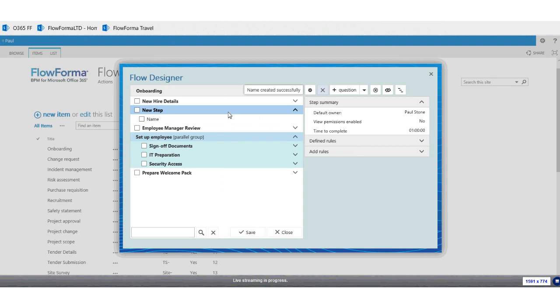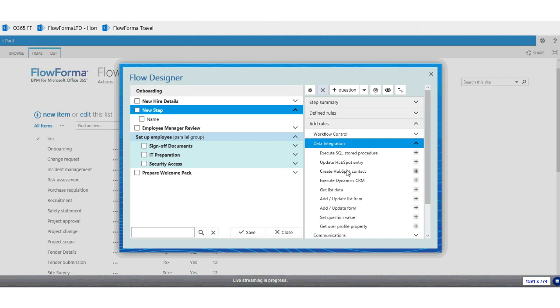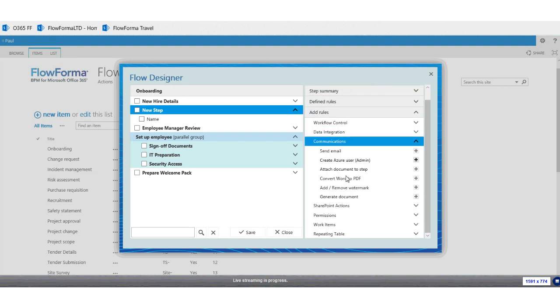What makes the system really powerful is the ability to use things called business rules. Business rules are conditional actions. What that means is that when I enter in some data, I might want to do something with that and take some action. For example, I might want to assign one of the steps in the workflow to a resource, dynamically assigning them as I move through the workflow. Or I might want to pull in some information using a business integration rule from SharePoint, for example. Or I might want to send out an email, or generate a document.